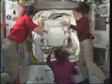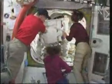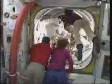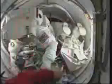And then we spend a little bit of time as we wait for the pressure to go down and to be ready to open the hatch. We fiddle with our tools and we just try to get comfortable and relax a little bit before we head outside to do our EVA. And you see how many people it takes to stuff us all in there.